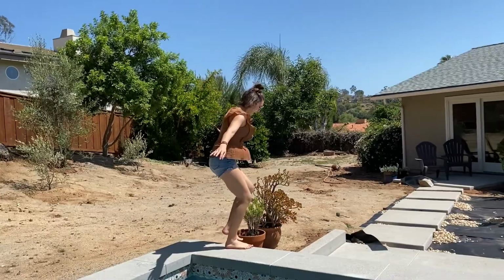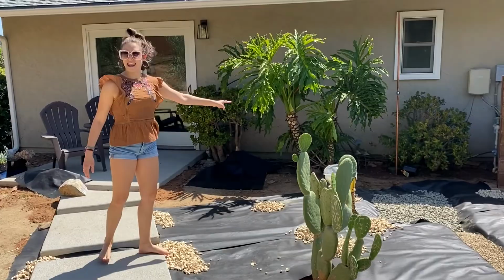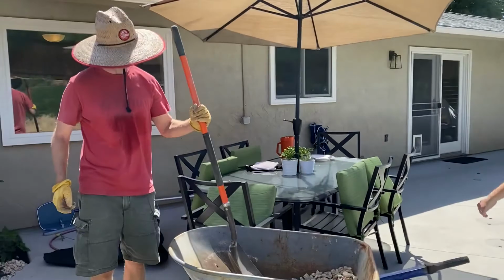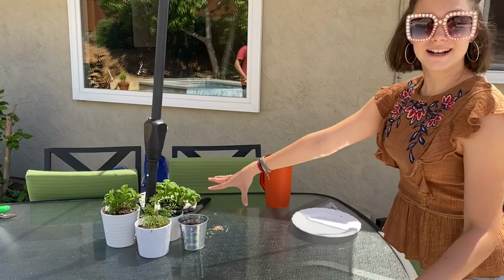As you can see, my dad is currently working on this section, which we are going to fill with gravel, some cute plants, building an outdoor shower, which I'm so excited about. Woo! All right, come this way. This is my outdoor dining table and my herb garden, which I'm super excited about. I still have to plant one plant, but I'm really excited to start an herb garden.